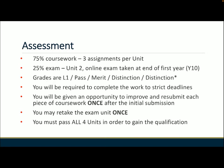In terms of the grades, they are a bit different on BTEC courses to how they are calculated for GCSEs, where you've got the 9 to 1 scale. On a BTEC course like this, there's 5 grades, working our way down from the top: distinction star, distinction, merit, pass, and then a level 1 at the bottom.